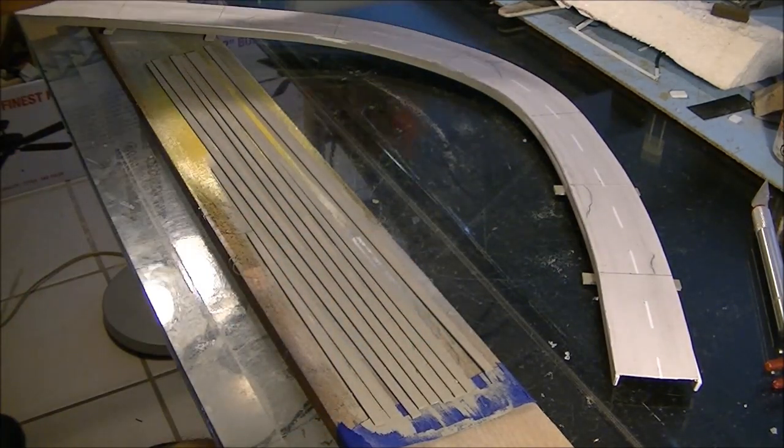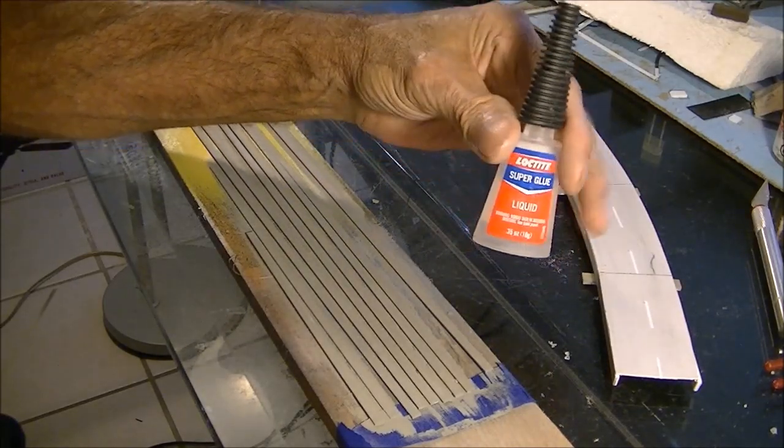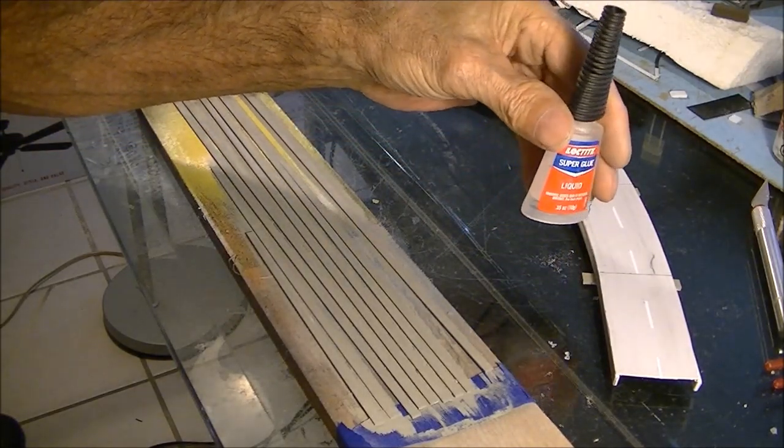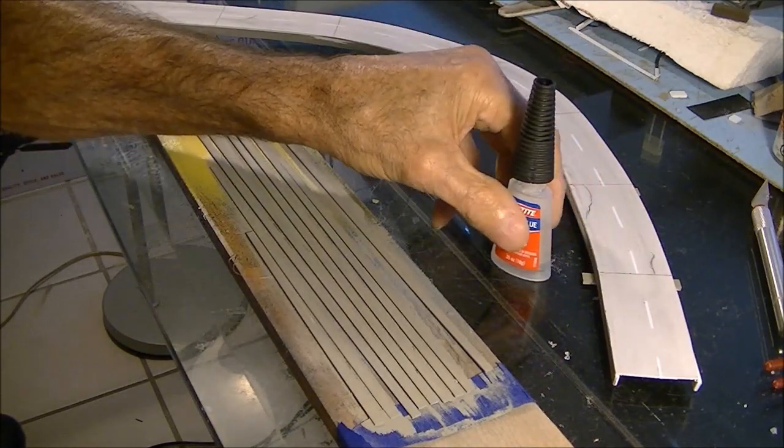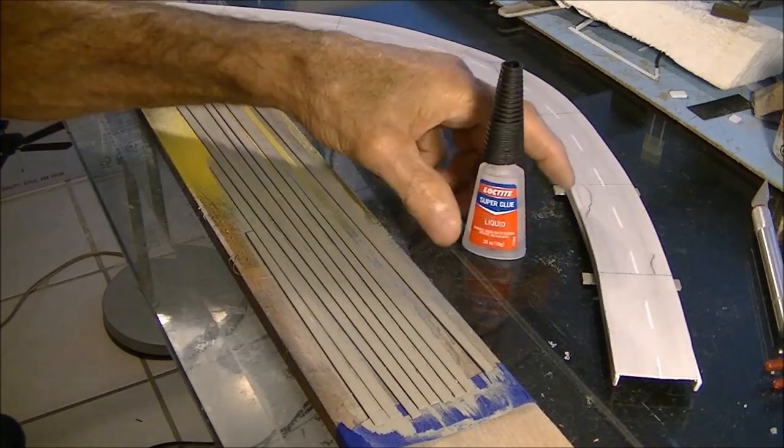I'm going to be using this Loctite super glue. I just think that it's cheaper to buy this size bottle rather than to buy the ones from the hobby shop. I don't remember what this cost. I think it was about $6, something like that.